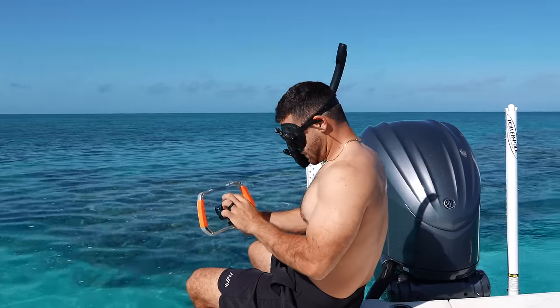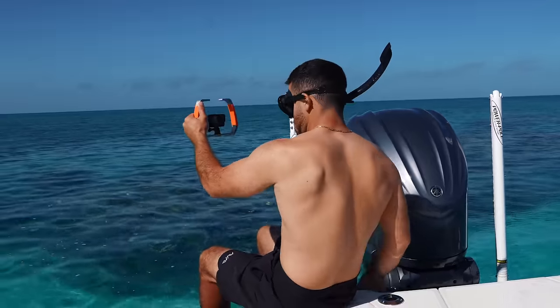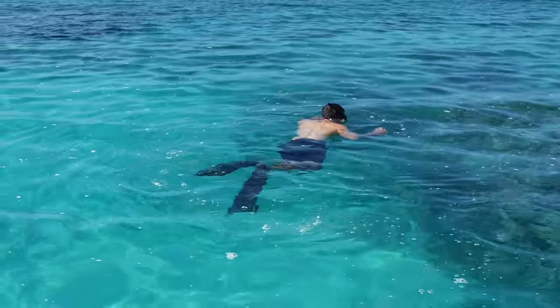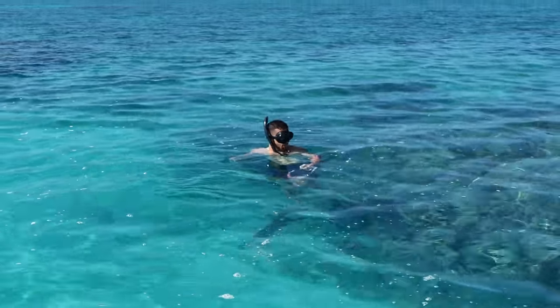Crazy is you don't even have to be in the water to see how beautiful this is. Woo. Let's go. Just massive yellowtails, hogfish, button snappers everywhere.